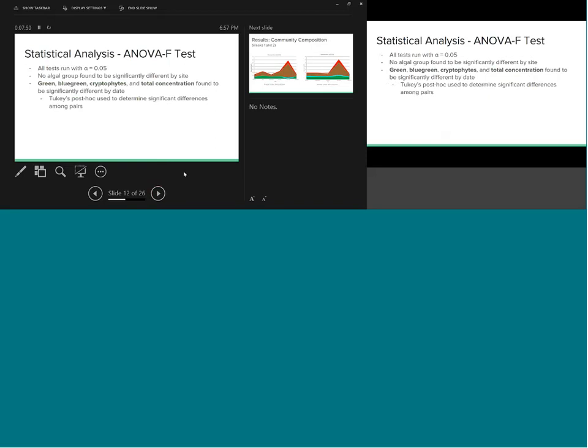For this experiment, a 2-way ANOVA F test would have been ideal, but we don't yet have enough data to do that. So for now, we're just doing several 1-way ANOVA tests. We ran all of them with the alpha value of 0.05 and actually found no algal group that we tested to be significantly different by site. We did find all of them, with the exception of diatoms, though, to be significantly different by date. And of those ones that were significantly different, we used two-piece post-hoc tests to determine which pairs were significantly different.